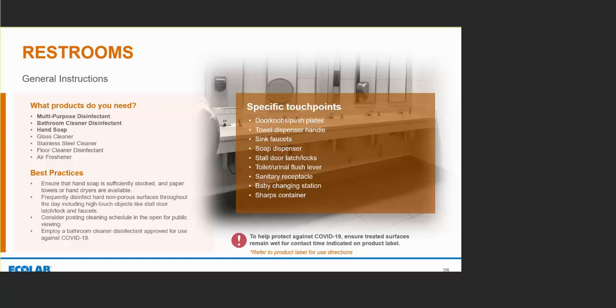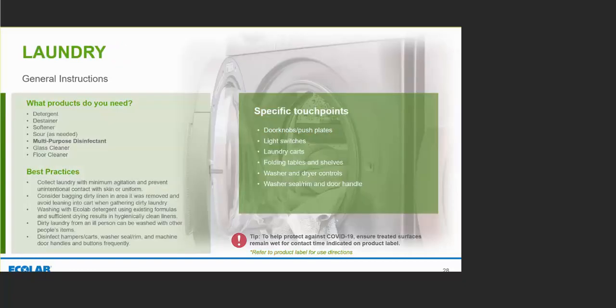So we do have a couple options, and that way all the surfaces in your restroom are being thought about when you think about COVID-19. All right, so I promised we'd talk about laundry, and here we are, we made it to laundry. So currently there's no evidence to support transmission of COVID-19 associated with linens, which is another great thing to know.